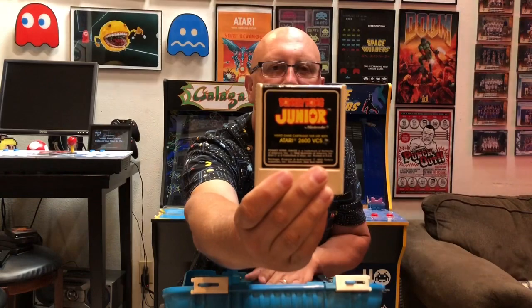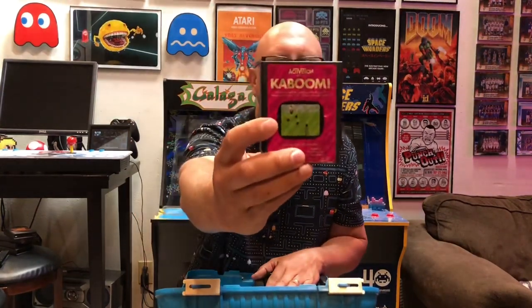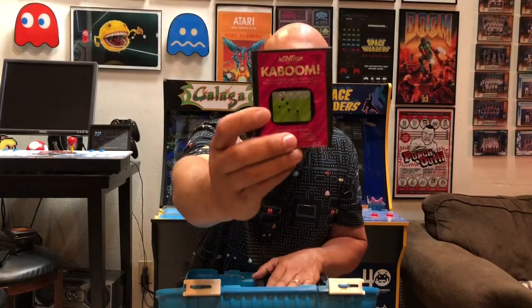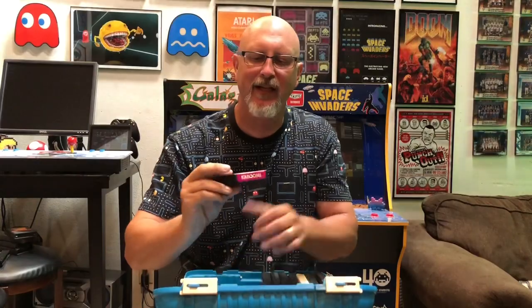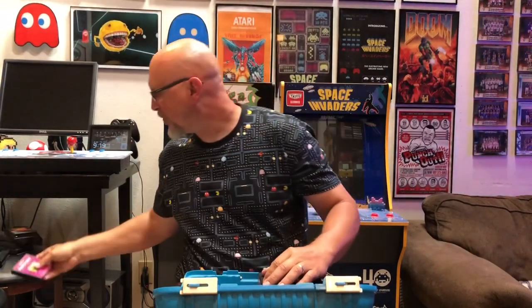Here we go, Donkey Kong Jr. This one's made by Coleco. The graphics on this game aren't very good. I think it only has 2 levels. But I do own this one, so I may donate that one to my brother. Alright, here we go. Here's one of my favorites of all time, Kaboom. This was a paddle game. The label on this one's probably an upgrade on mine. A lot of times with the Activision games, the glue underneath would kind of show through. This one's not too bad though. It looks pretty clean overall. So Kaboom, glad to get that one.